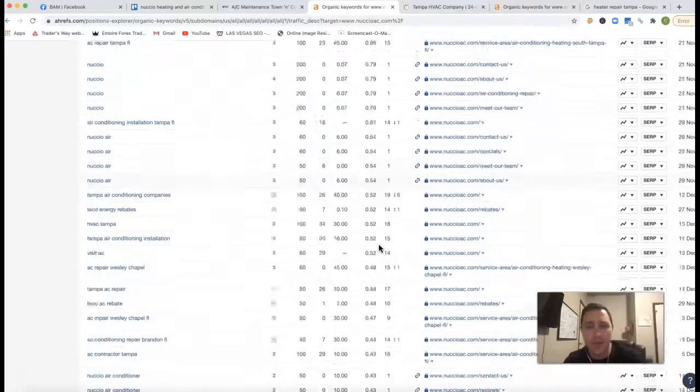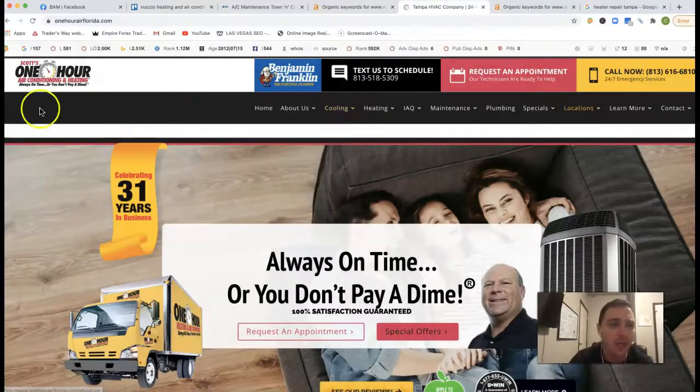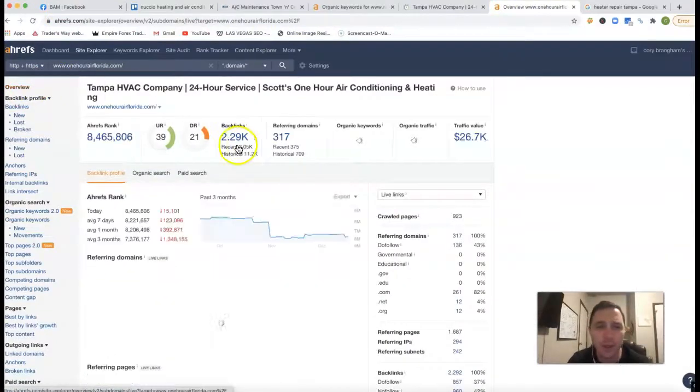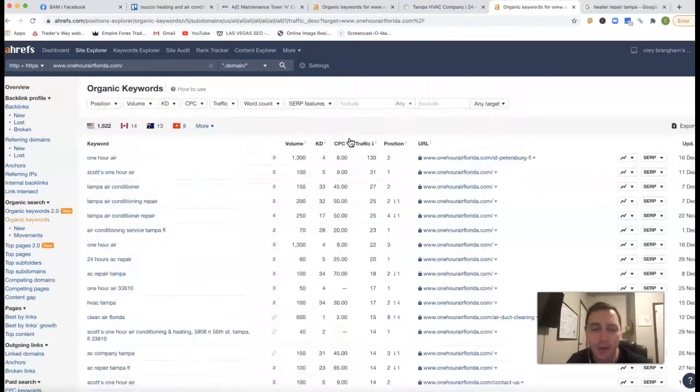I like to really focus on those certain keywords. Having high authority backlinks will help you get to that first page. And just to give you an example, this is 1 Hour Air Conditioning. I'll put them in Ahrefs, do a quick overview real quick. They got 317 referring domains, just a little over 2,000 backlinks in that, and they're getting about 1,000 clicks to their website every month. Kind of seeing what they're actually ranking for.